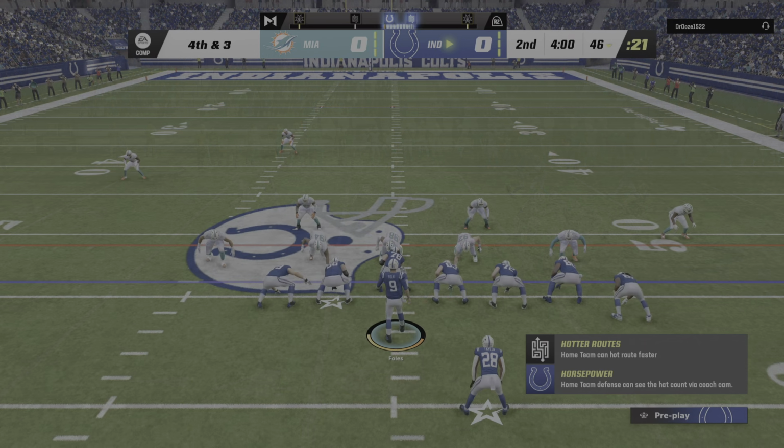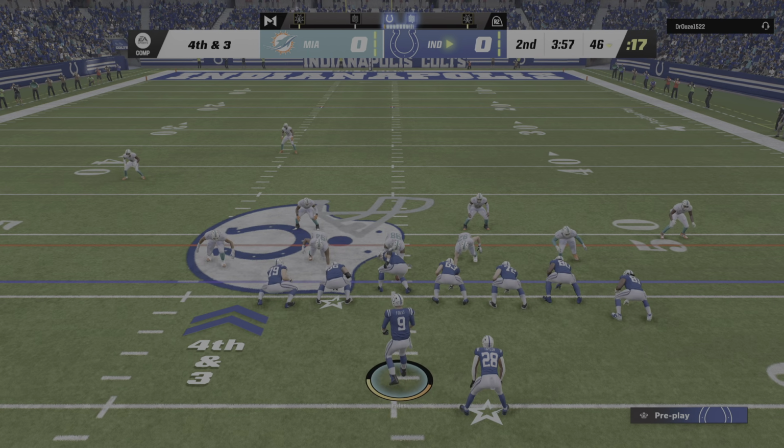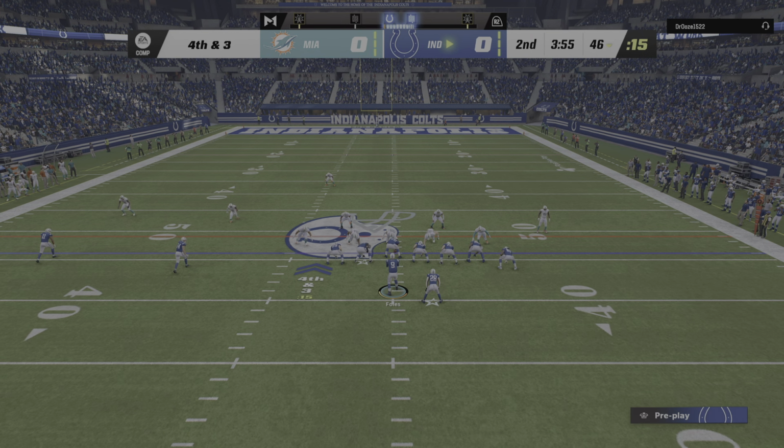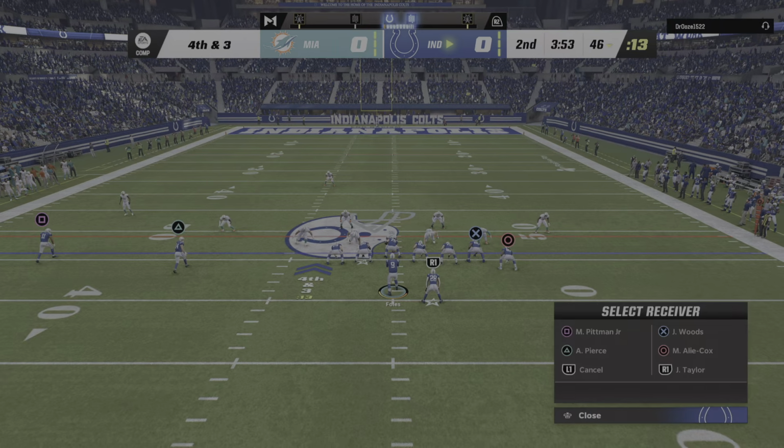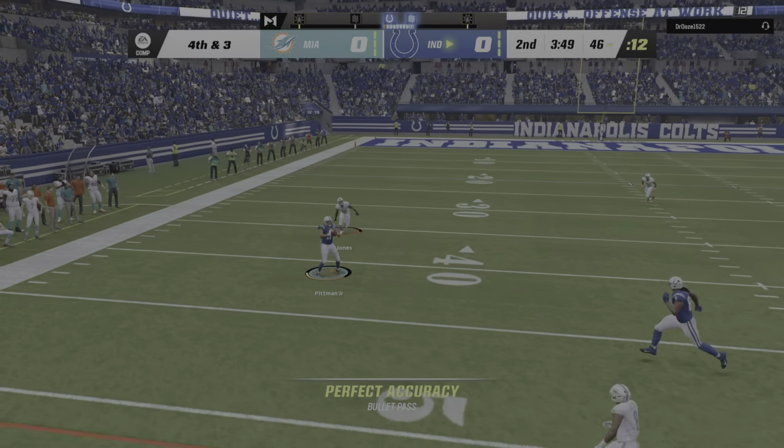Yeah, it's not always a wrong read when a play gets stacked up. Sometimes they're just at the line of scrimmage. There's just too many bodies to maneuver. And as a result, now they're looking at a 4th down. They'll try and throw for it here.